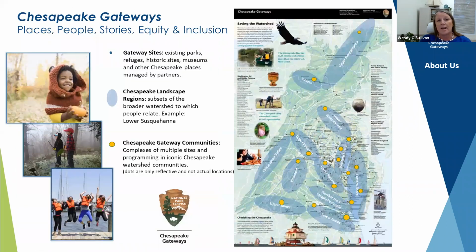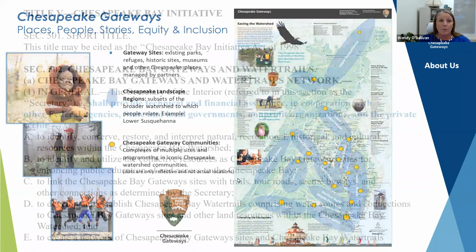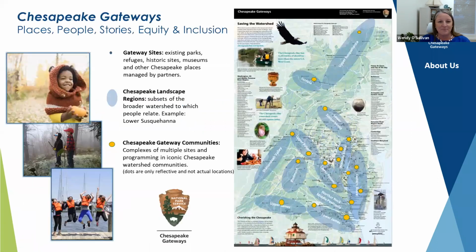The grant that is open right now is being offered under our authorities and our appropriations for the Chesapeake Gateways program. The Chesapeake Gateways program is focused on places and people and stories with a very purposeful thread on equity and inclusion. This map is just an example of a new brochure that we're working on that will show the different ways that you can connect with the Chesapeake, both the individual sites, so the gateway sites that are the parks and historic sites and the museums that are all across the watershed that tell a piece of the Chesapeake story. We also are working at a landscape scale.